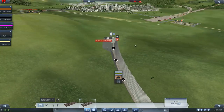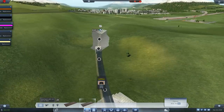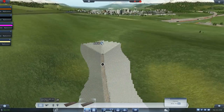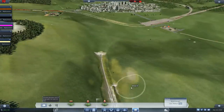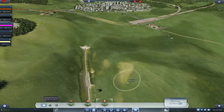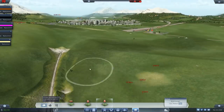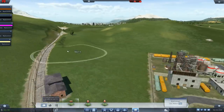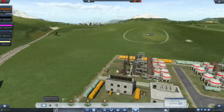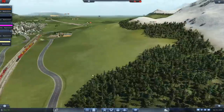It's quite big. So yeah, you can see I start chopping away at the terrain just to be able to lay a track. Here we go, chopping it back. Don't worry, I don't completely flatten it or anything. The hill is still there and it's still a significant hill, but it's just a lot nicer to get the track through.